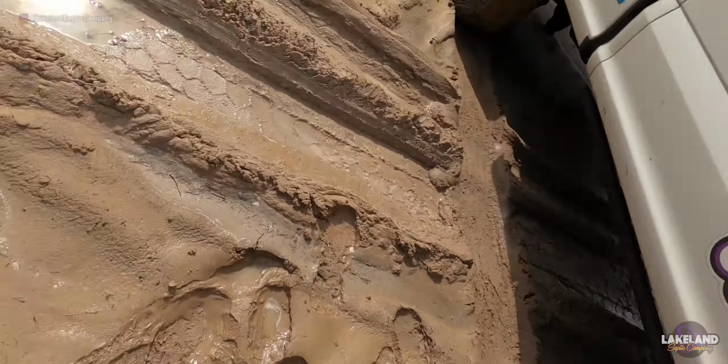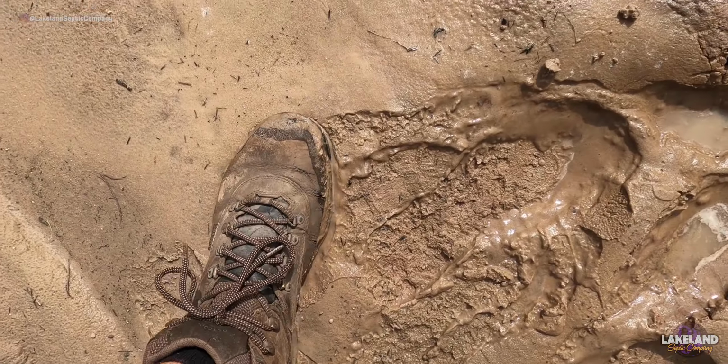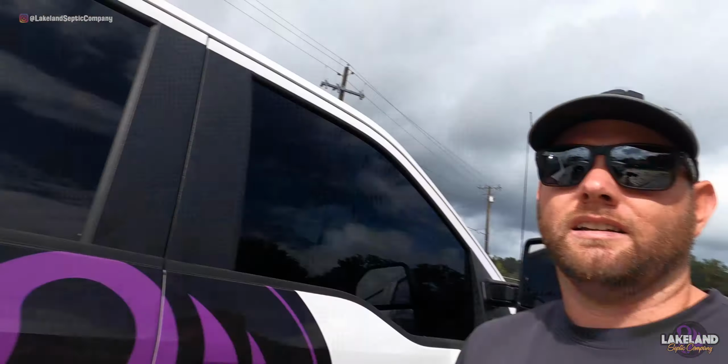Ooh. So, a tropical storm came through last night. The pond is very flooded, very soft. Look at this. So right now I came up here to, I got to repair a hose on the pump truck.